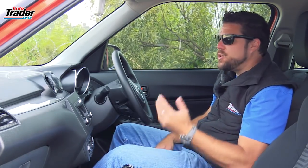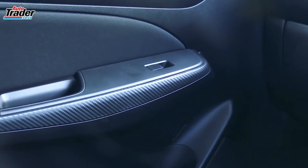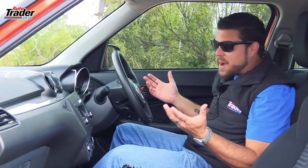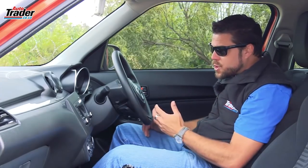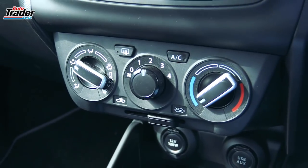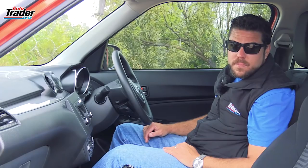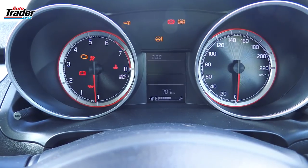Now, the interior has also received a bit of a facelift. Gone is the straight up and down dash. You now have this lovely grey insert here, and you have this carbon look door insert. The interior has stayed pretty much the same, otherwise. You still get all those other goodies, you know, tilt adjustable steering wheel controls for that stereo system. You have 12 volt out, USB in, auxiliary in, and of course, manual aircon. I'll tell you what, the changes are minimal, but they make the car that much better.